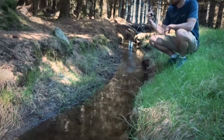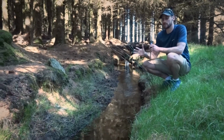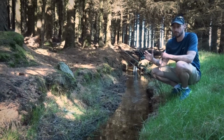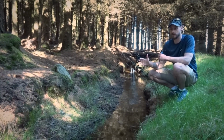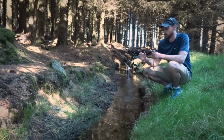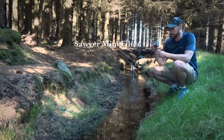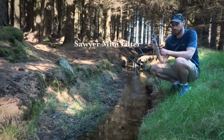Here I am on the Dublin Mountains Way. We're crossing a little stream here. I'm a little bit thirsty. It's important to stay hydrated as you do a 40K walk in a day. I have my Sawyer Mini filter here, and we have this stream. It's one of the best filters on the market.